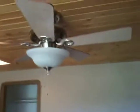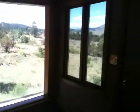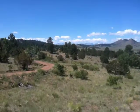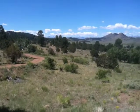And here is the master bedroom. Of course, there's ceiling fans, its own skylight. If you put the bed here, there's a door outside, and here's the view. And here's some of what you see. Windows are operable.